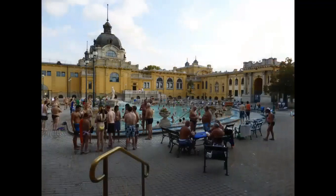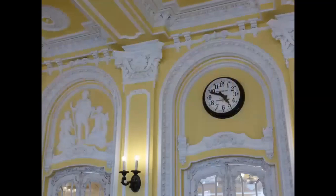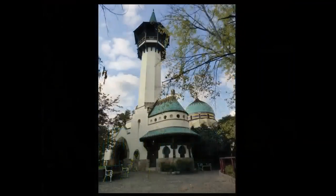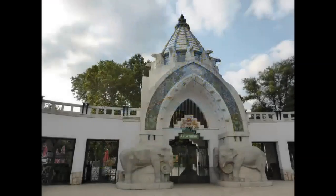And it just feels good. After a long day of walking around the city doing sightseeing, it's great to just relax in a pool of bubbling hot water and get refreshed in an elegant atmosphere. And then afterwards, you can head off for dinner. Right across the street is the zoo that I mentioned that was built at about the same time. So you can see it has a certain degree of that unusual Art Nouveau style, with a dramatic entrance with animal carvings.